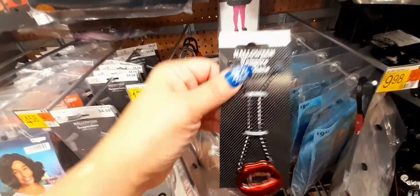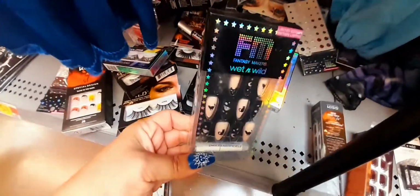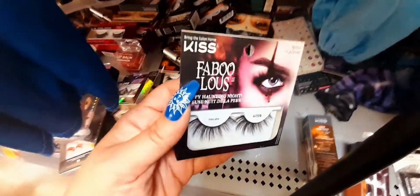Oh, look at this. Vampire lips. $4.98. The eyelashes. Don't get the price though. Nails. They're cute. Fabulous. And they have these little stickers. Look at all the pom-poms. They're so cute though.